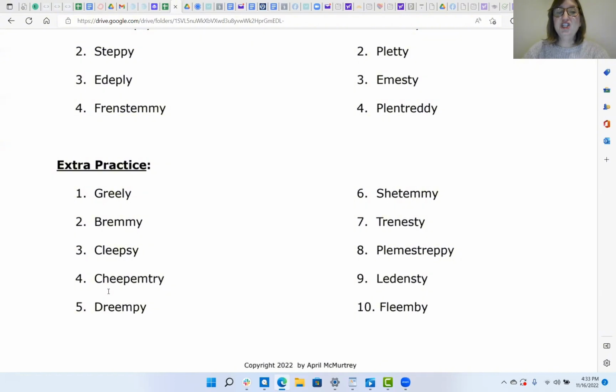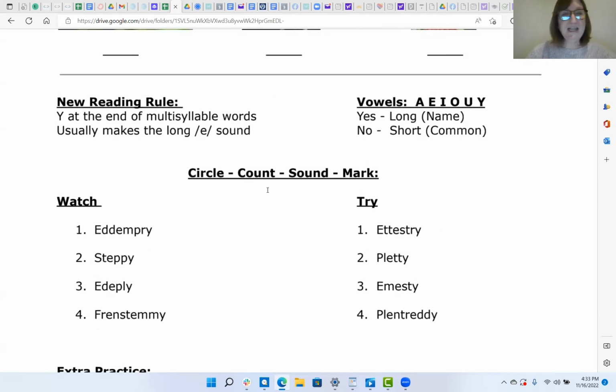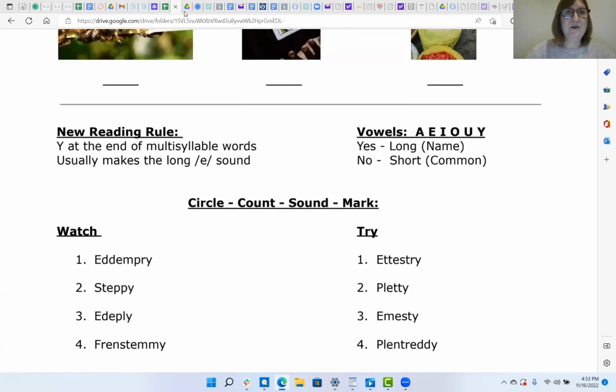4 is cheapemtree. 5 is dreampy. 6 is she-temy. 7, tree nesty. 8, plemestreppy. 9, lee-densty. And 10 is fleamby. Those are kind of crazy words, but if you can read those, you can read anything. Right, any questions? If not, let's go on to today's lesson.